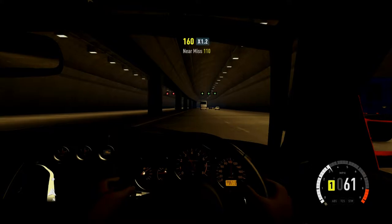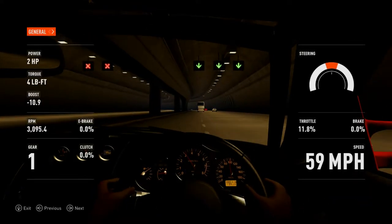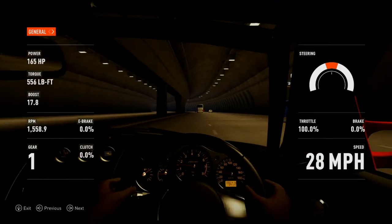Yeah, so I'm going to do a 60 roll with this car. I'm going to try to brake boost it. I don't brake boost usually, but whatever, why not?